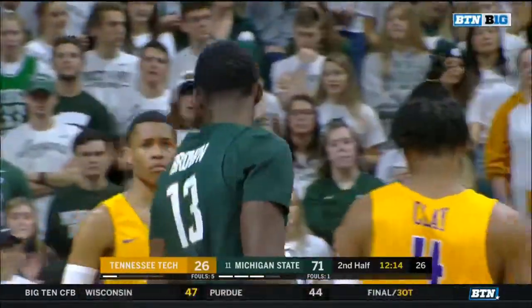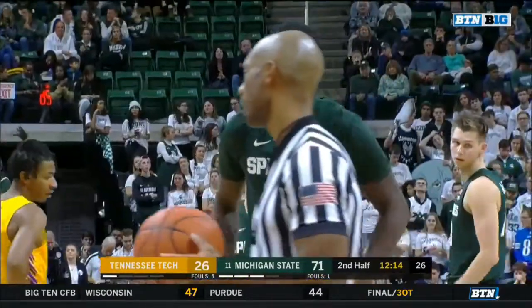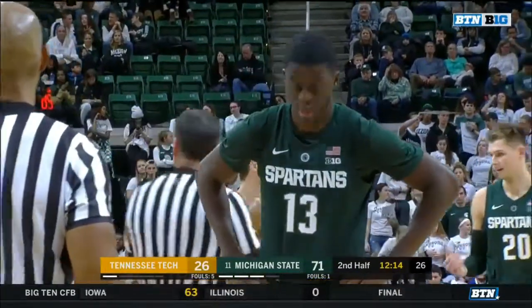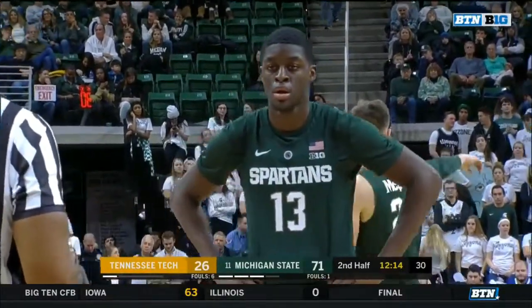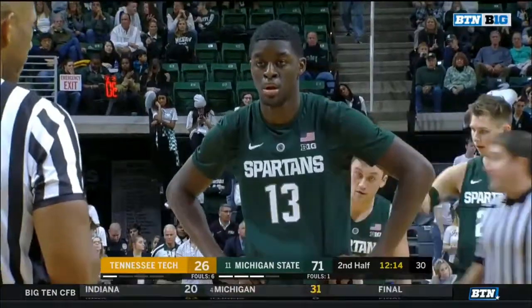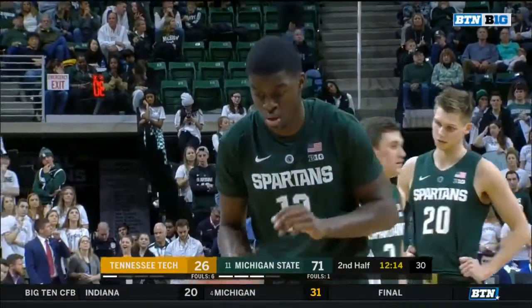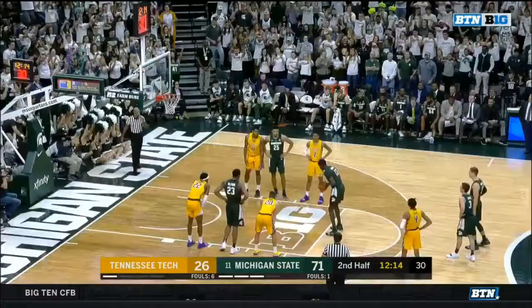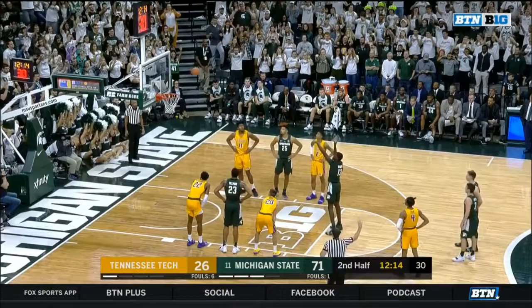Another long freshman, 6'7", long arms. From Ypsilanti, Michigan. Man, that's Ann Arbor's back door there. So, man, I'm sure he grew up hearing about Michigan this, Michigan that, and chose to go to Michigan State. A lot of recruiting battles happen in this state between those two programs, no secret.